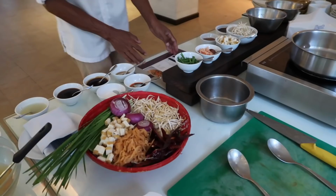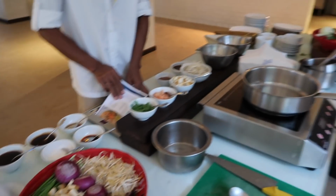Ooh. Guys, we're gonna make our favorite. This is what we've been eating pretty much every day in Thailand. We're gonna make some pad thai. Yay!